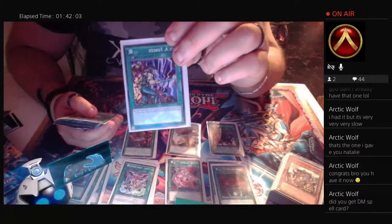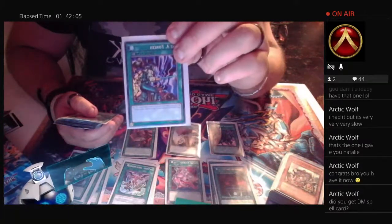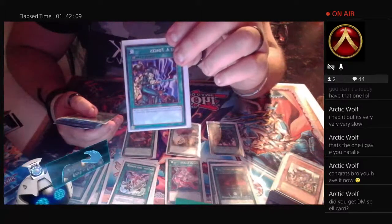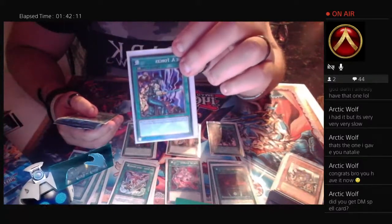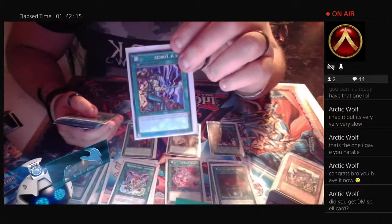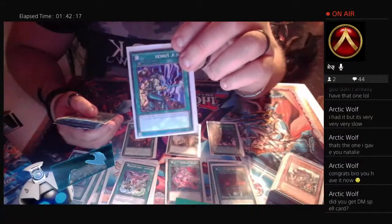Now, if you listen to what I said about Uriza, as long as you control a Samurai monster other than him, he can attack your opponent's life points directly. So he starts with 1000. With this in the field, and a full field, that's 1200 plus, so that's 2200 attack.